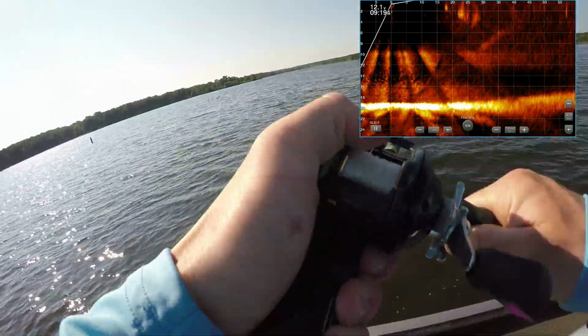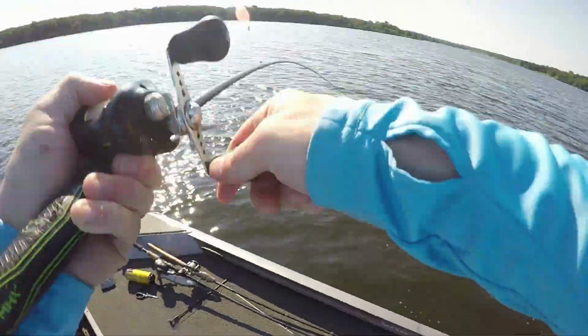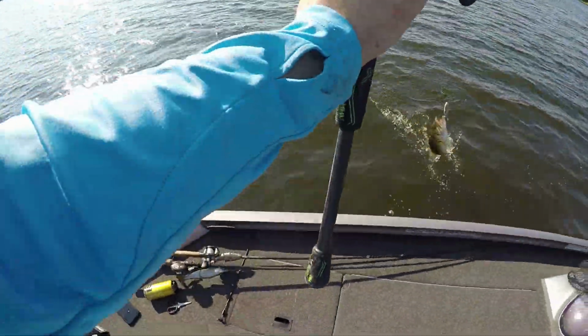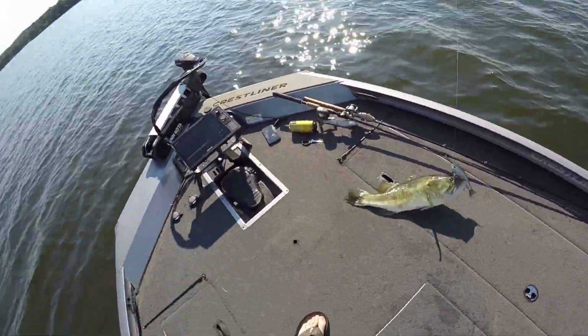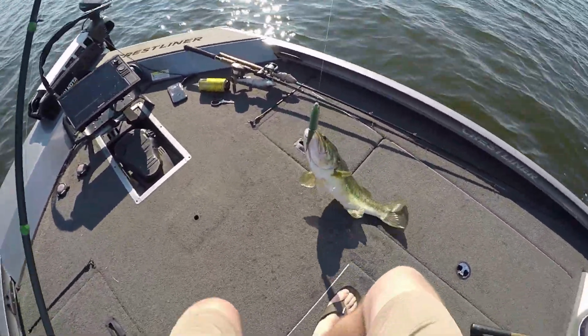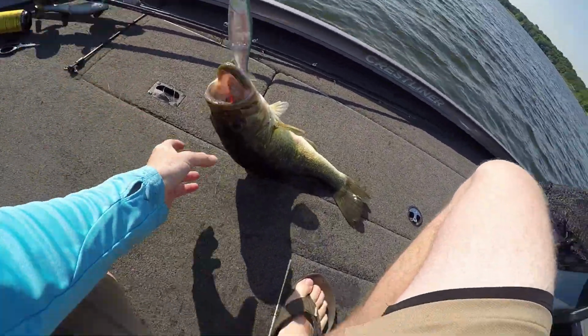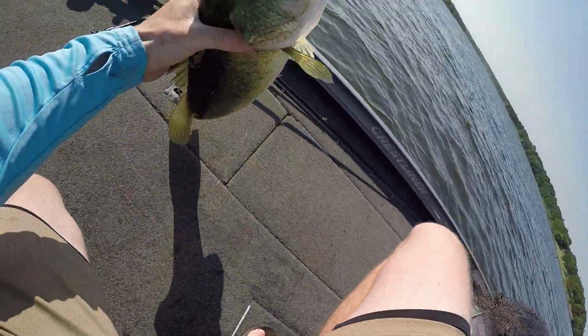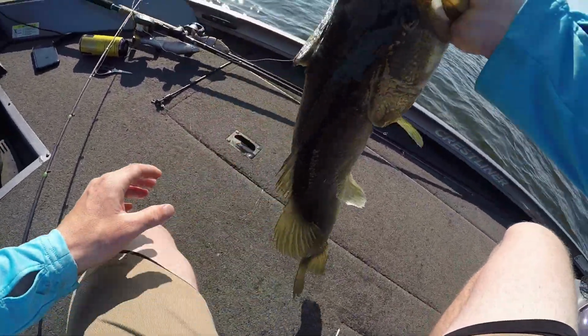Got him. Big fish. Yep, another big one. There we go. Not as big as the last one. Yeah, I think I got that one on video on the graph too. Another big one. Long and skinny, dude. There we go. Long, skinny fish. Don't want one of these hooks in me. Hard to get out. Oh, there we go.